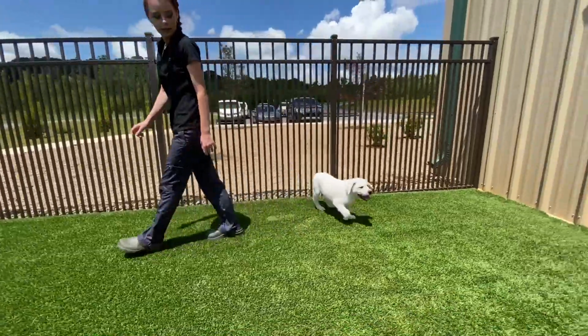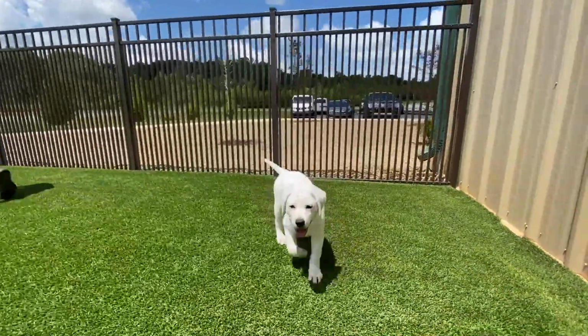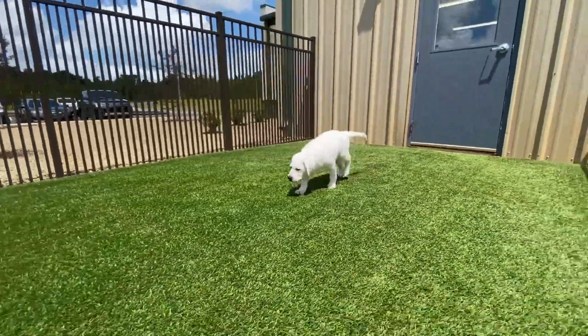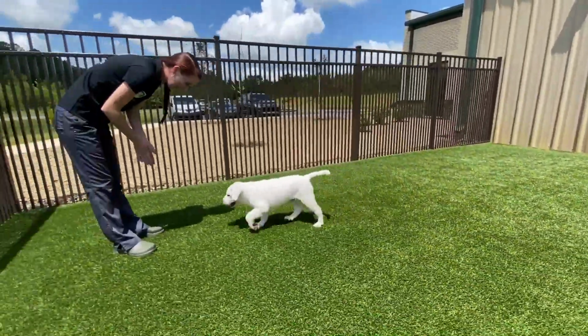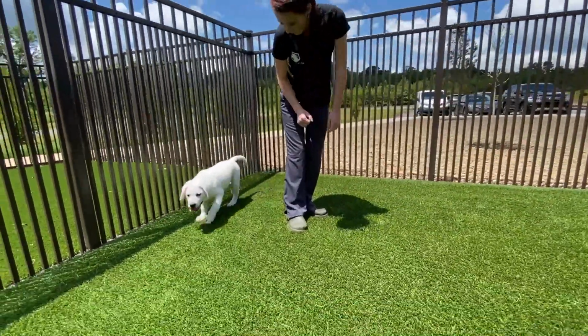They go on field trips when they get older. We work extensively on them being handled. We have 20-plus people that work for us, so these puppies are handled by multiple people and they're socialized extensively. That is our Puppy Training Institute.